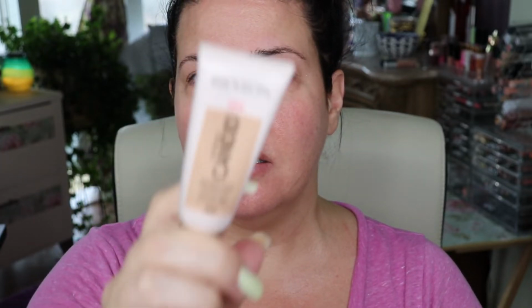Okay, so my new foundation is the Revlon Candid, a natural finish air pollution foundation. Anyhow, I did use this yesterday and I really liked it, so I'm excited to use it again today. And for once, I seem to have gotten a fairly good match for myself, even though I ordered it online, and that doesn't always happen.